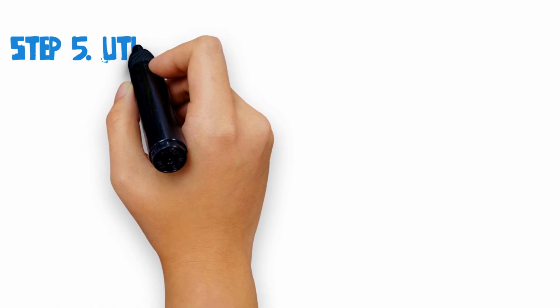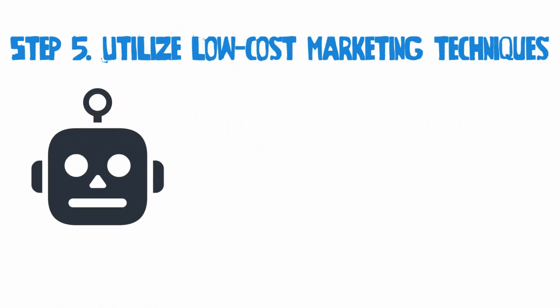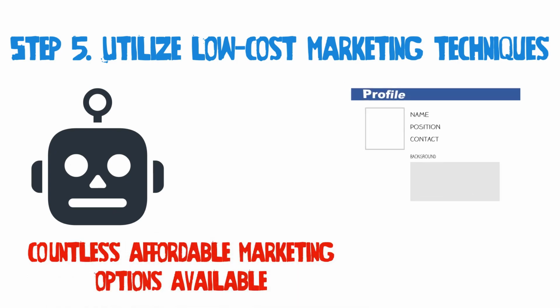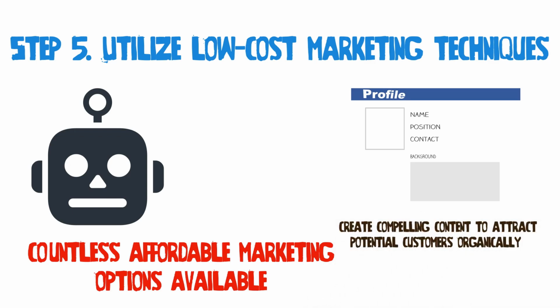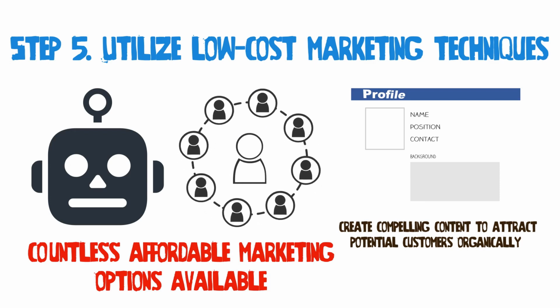Step 5. Utilize low-cost marketing techniques. In today's digital age, there are countless affordable marketing options available, such as social media platforms where you can create compelling content to attract potential customers organically without spending much on paid advertising campaigns.